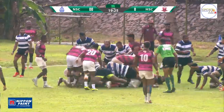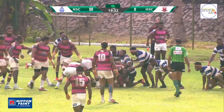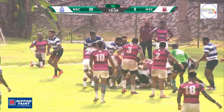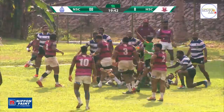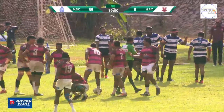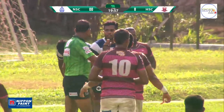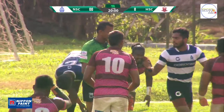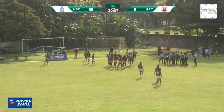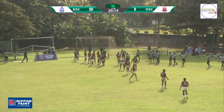Some great defense coming in by Navy SC, not conceding that try. Great advantage, great defense, but once again, that's a penalty called against Navy, and Havelock's calling for a penalty. So that's a referee warning. We saw some wonderful defense by Navy, but over here what happened was the defense player was trying to hold on to the ball, but he was not on his feet.